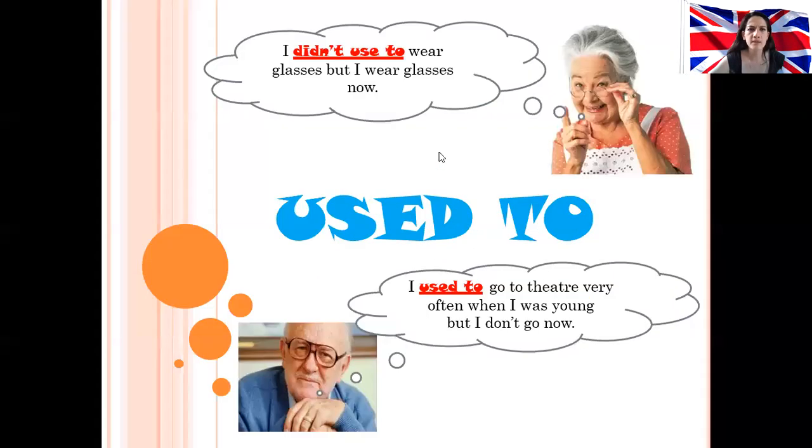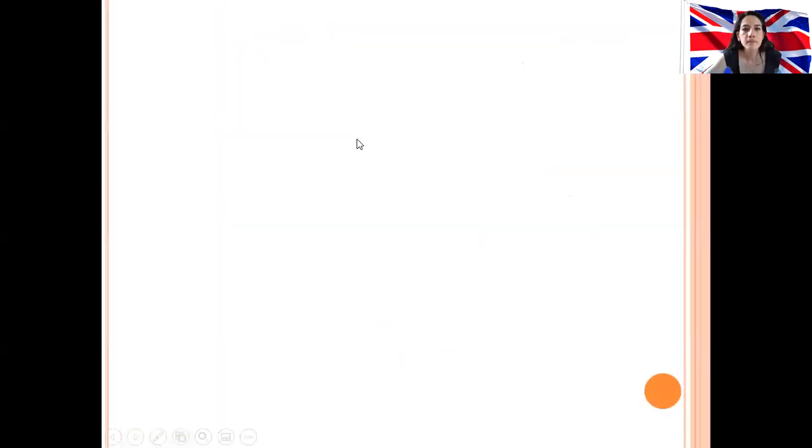It's a very simple point, okay? It's about past, and if you are able to use simple past, now you are experts in simple past, it's going to be very easy. Look, Grandma says, I didn't used to wear glasses, but I wear glasses now, okay? This means that in the past, she didn't used to wear glasses, but now she does. I used to go to the theater very often when I was young, but I don't go now. For example, we used to go to the cinema, but now with this coronavirus and pandemic thing, we don't go anymore.